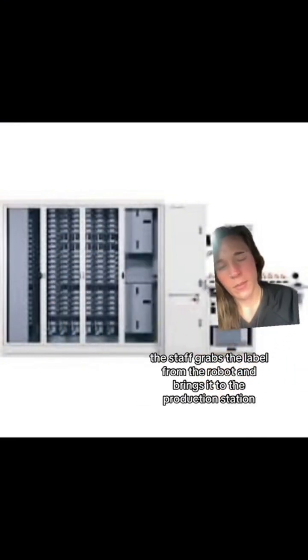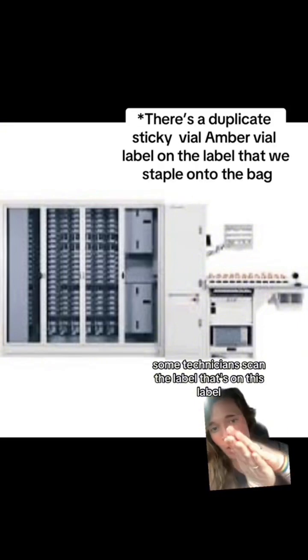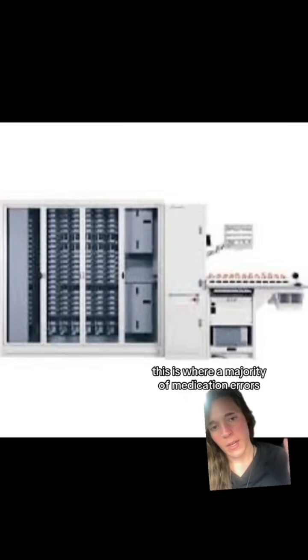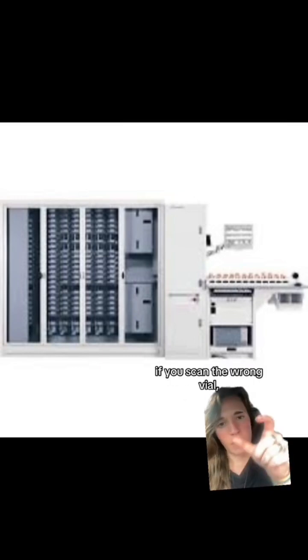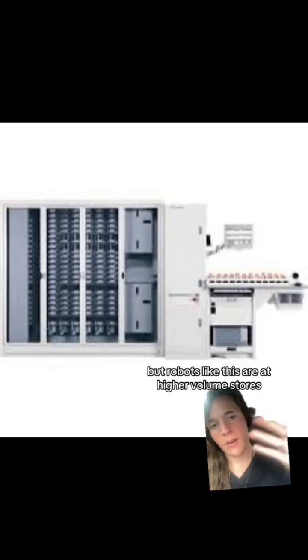The staff grabs the label from the robot and brings it to the production station. We scan the label that we put onto the bag, and then we're supposed to scan the vial. Some technicians scan the label on the bag instead of the label on the vial that they grab. This is where a majority of medication errors, I think, come from. If you scan the wrong vial, it will tell you it's the wrong vial. But robots like this are at higher volume stores.